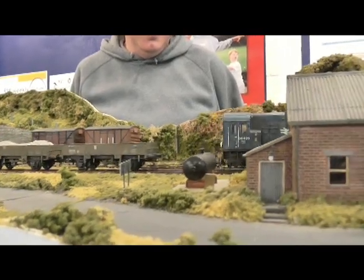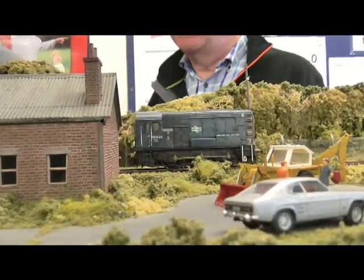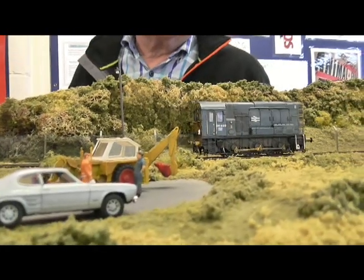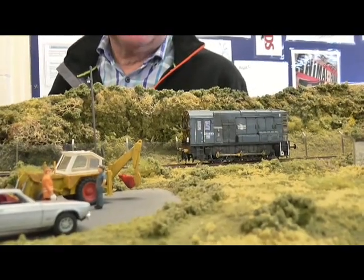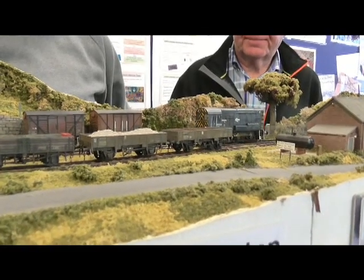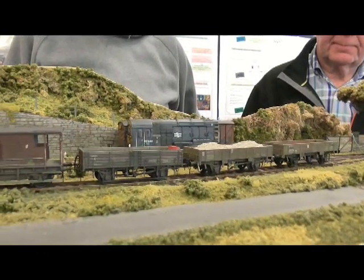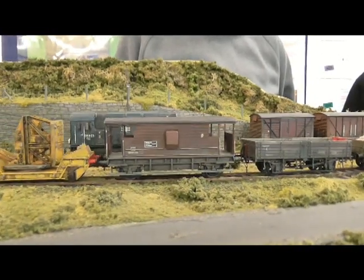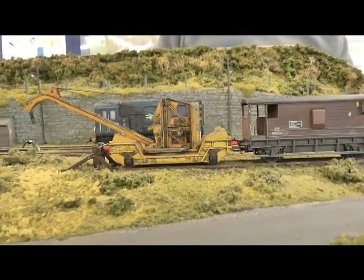Now this is a beautifully detailed diorama, and the chap had built all the track and the points, the turnouts. He'd built them all himself, made from scratch. The other impressive thing about this diorama was the weathering. It really looked good.